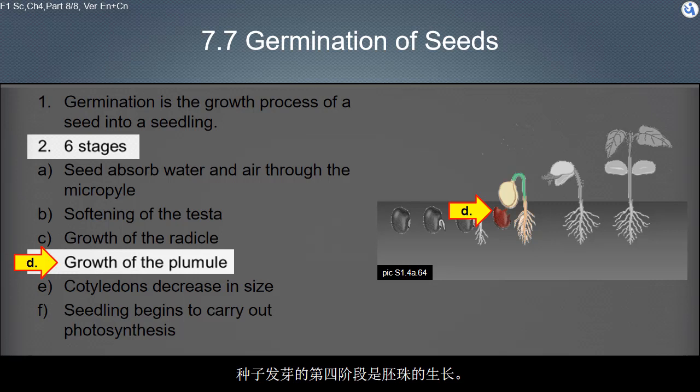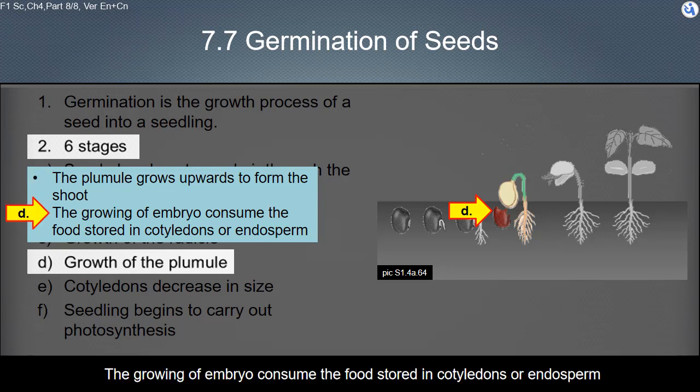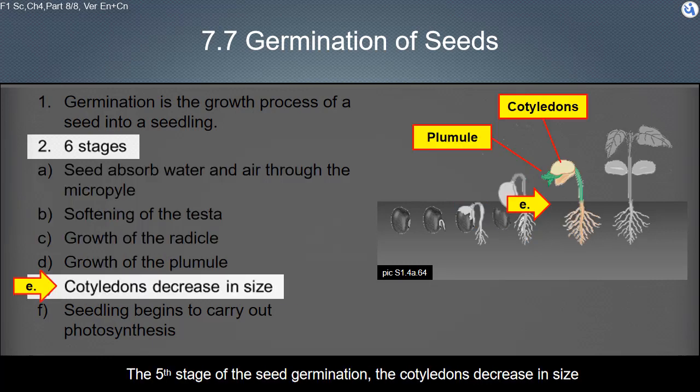The fourth stage of seed germination is the growth of the plumule. At the fourth stage, the plumule grows upwards to form the shoot. The growing of the embryo consumes the food stored in the cotyledons, or endosperm.